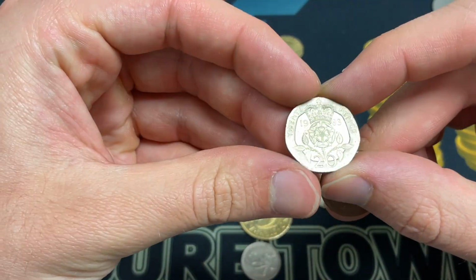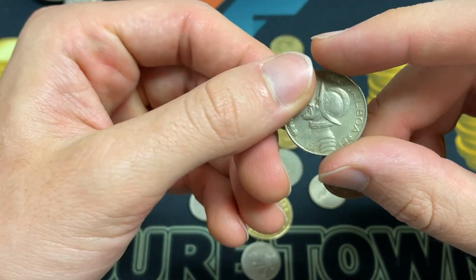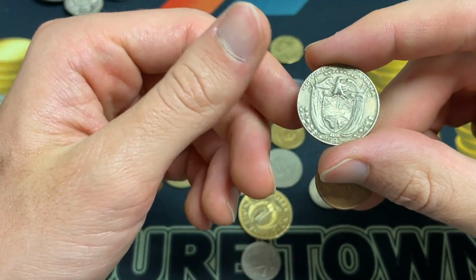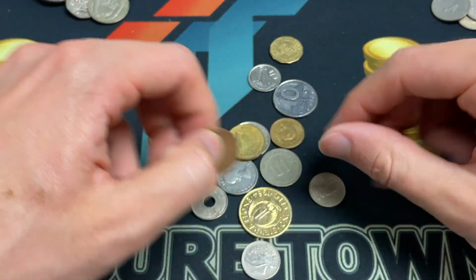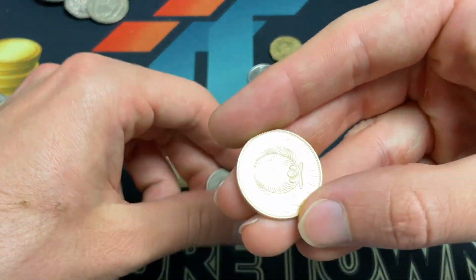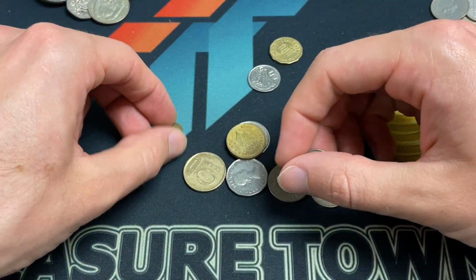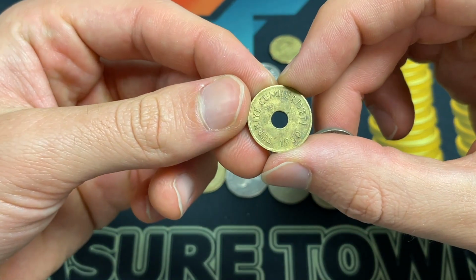20 pence. That's like a quarter of value. So that's good. Same thing with this one. You can use this in a parking meter. 25 cents. Trades at the same valuation as the dollar and has the same specs and everything. Little gold-plated coin. Always good. Always keeping me excited and then letting me down.